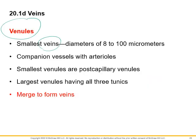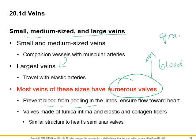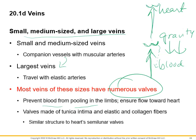So venules, these are the smallest veins. These are going to merge to form veins. We're going to see small and medium-sized veins. Then we're going to see the largest veins. And veins have numerous valves. So we're trying to prevent the blood from pooling in the limbs. Remember, we're trying to push blood against gravity. Gravity's pushing down on that blood, and we're trying to get the blood back to the heart. So basically we push blood, and then the valve door closes so that the blood can't drip back down. So we just keep pushing past the valve, and then we push to the next valve.